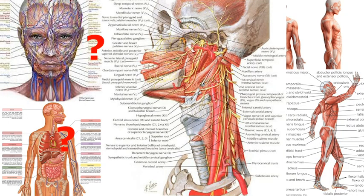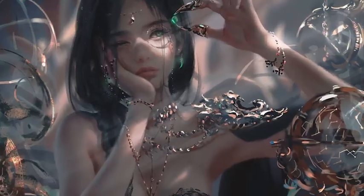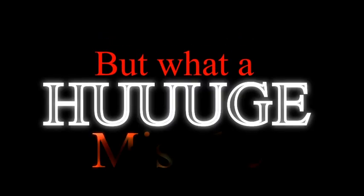I saw it to be useless, it's not teaching me any of the important things like the proportions, especially as you won't see most of the muscles until covered in skin, or ever need to be able to recite their names. So I didn't learn it. But what a huge mistake that was.